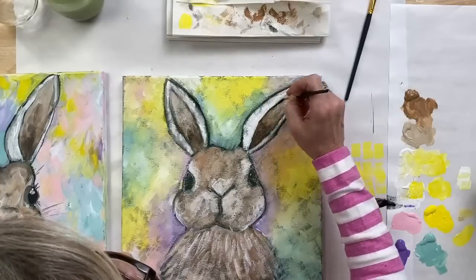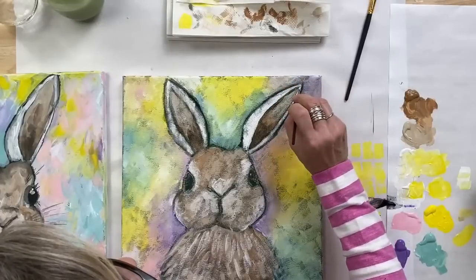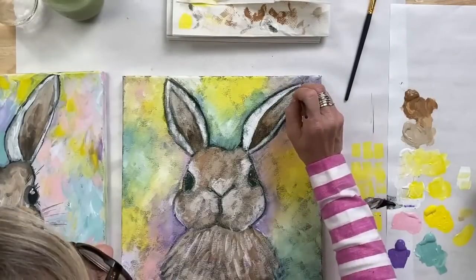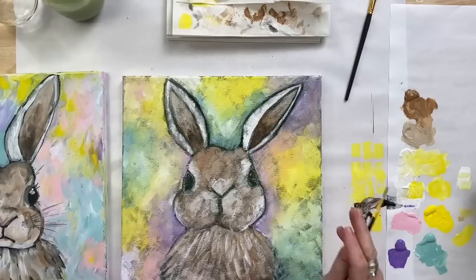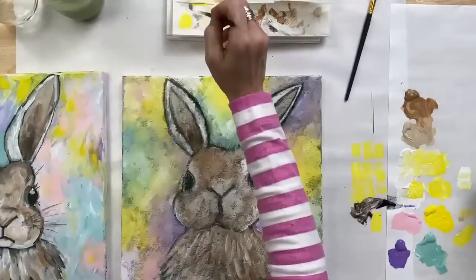The watered down wash or watercolor keeps the technique of the background, the bunny, the outline, keeps everything soft.